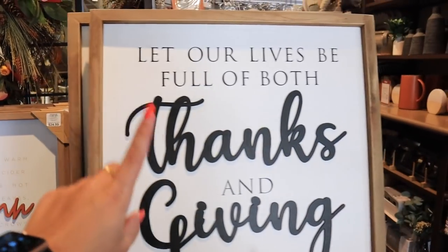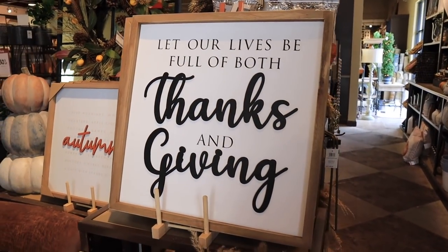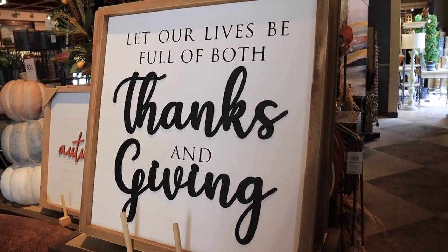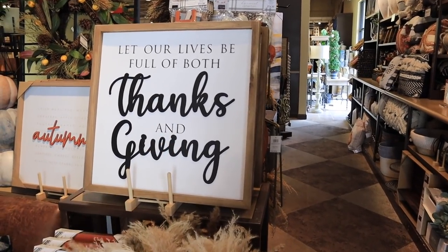It's really cool. Then they have this one that says let our lives be full of both thanks and giving, so perfect all the way through the fall up until you decorate for Christmas. This one is a little bit bigger than that one. That one is $24.99, and this one is also $24.99.